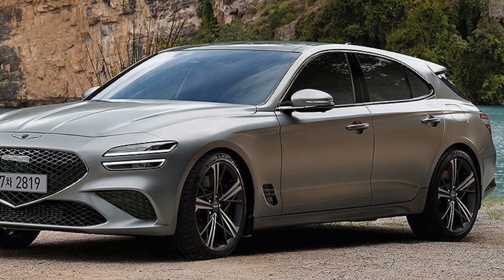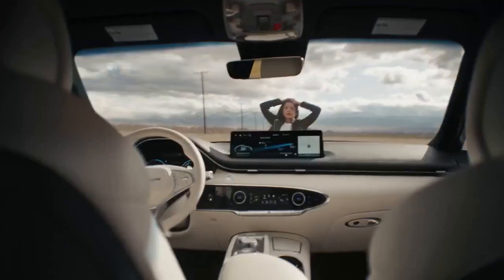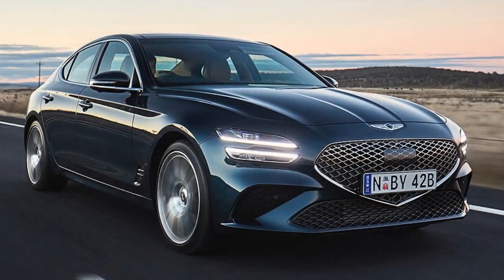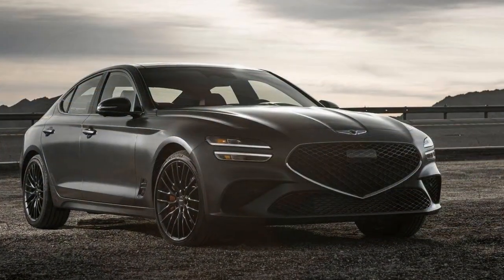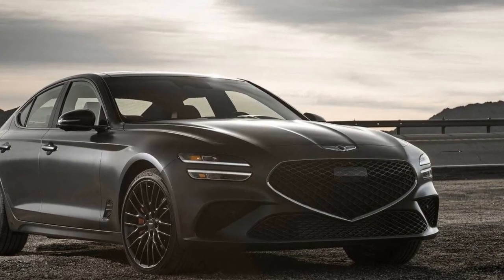The dynamic body lines and contoured sides exude a sense of motion even when the car is at a standstill. The 19-inch alloy wheels and distinctive rear design elements further emphasize the car's sporty character. It's clear that Genesis has successfully struck a balance between luxury and performance in terms of design, interior comfort, and technology. Stepping inside the 2023 Genesis G70, one is immediately immersed in a world of opulence and modernity.